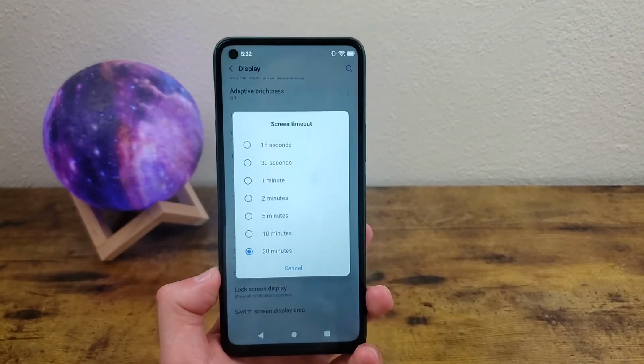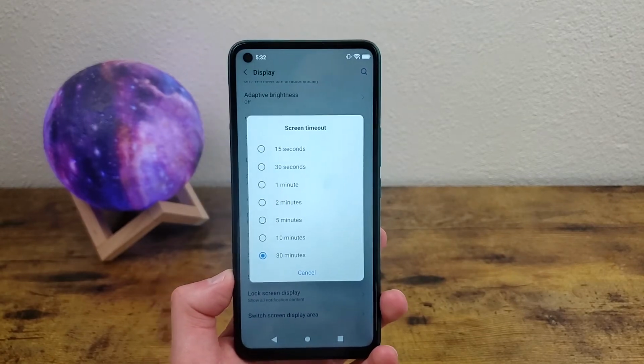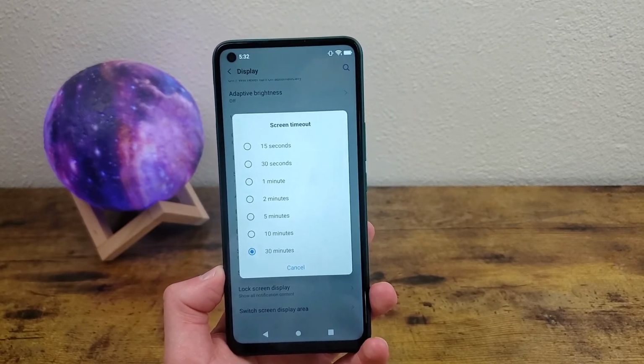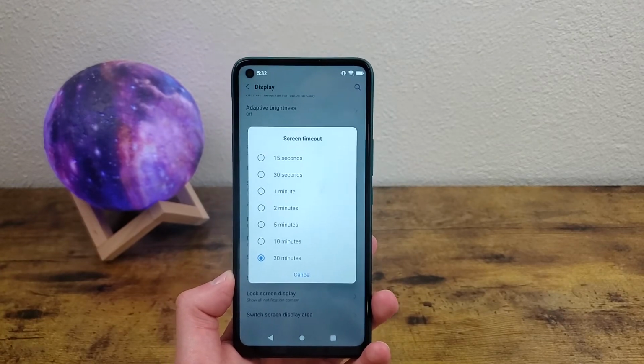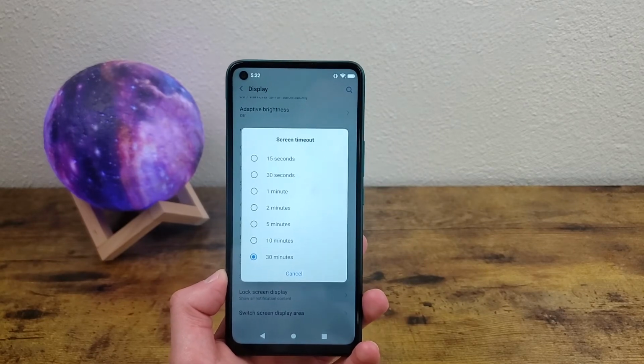I definitely suggest playing around with this yourself and seeing which one works best for you, because it's going to be different for everyone. On one hand, you don't want it to be so short that you have to be constantly tapping your screen to keep it awake, but on the other hand, you don't want it to be so long that it drains your battery.